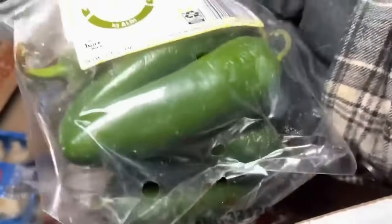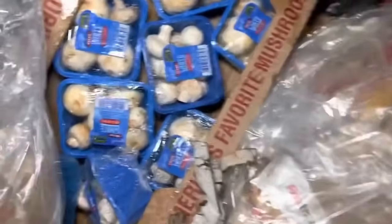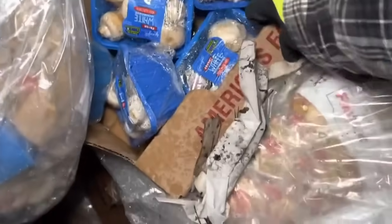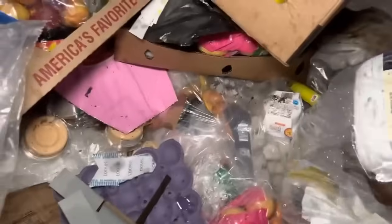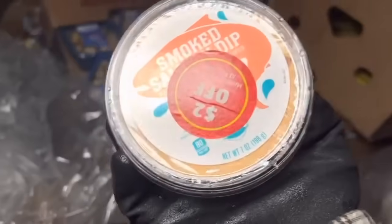Oh, look at those jalapenos. Those look insanely scrumptious right there. Oh, we got the red jalapeno! Yes. Pop that right there. Look at all these white mushrooms. Whoa, that one's huge. What the? Smoked salmon dip. Are you kidding me? Huh. $2 off, even better.